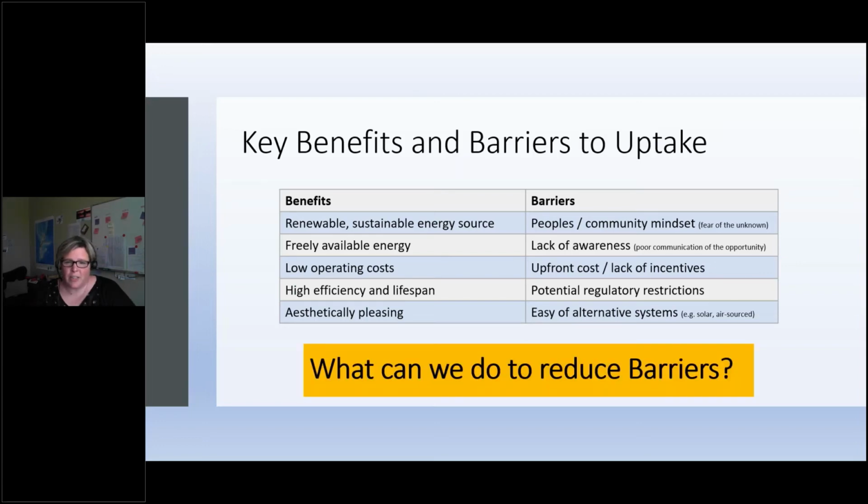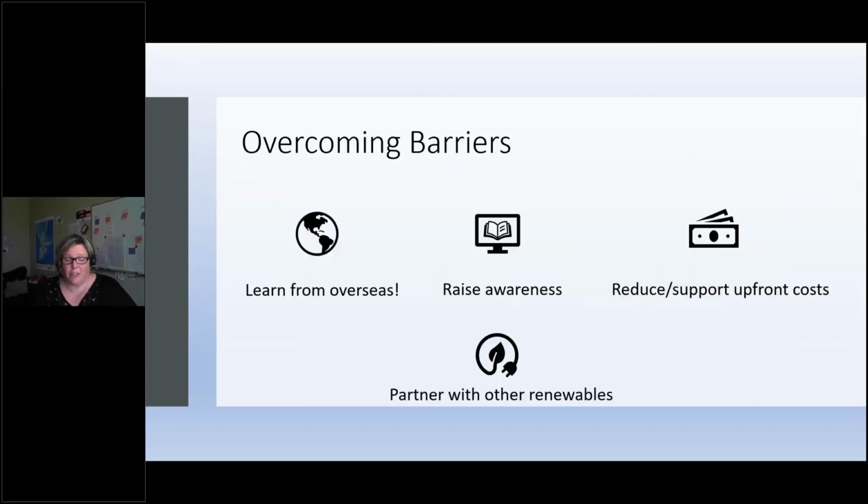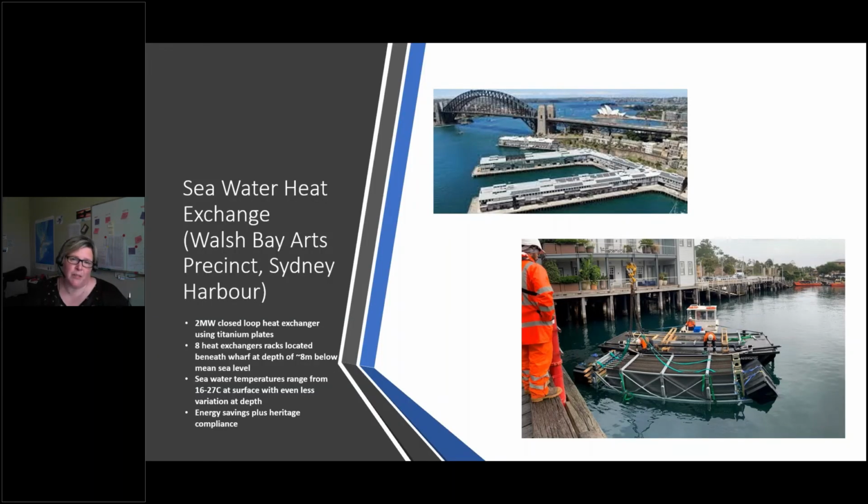So what can we do to overcome these barriers? I mean, as Yael also showed, it's not new, raise awareness, learn from overseas. What can we do here? Like, how do we reduce those upfront costs? And what can we really learn from overseas? And how can we apply them here? So just the next few slides are just recap and present a handful of things from overseas that I think would be really, really key areas that we can work on or push in New Zealand.